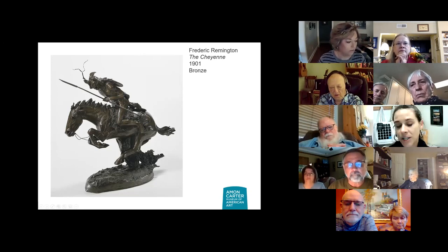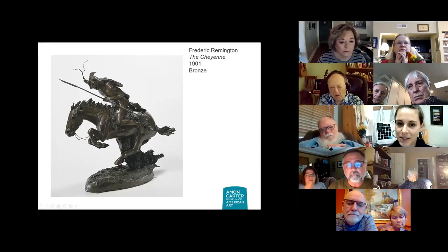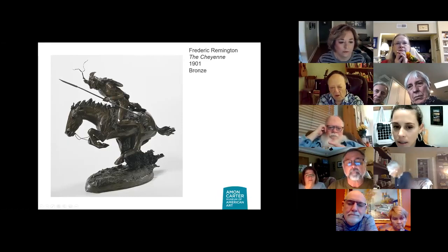And so here too, this is really difficult to do. The horse is completely off the ground, but he's using this buffalo pelt.